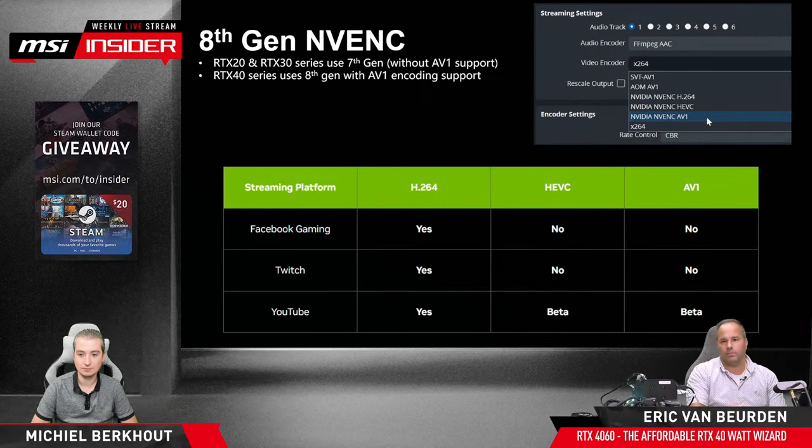So we already talked a bit about it. The RTX 20 and 30 generations did not have AV1 support. I think they didn't change anything. It's basically the same NVENC silicon that they put in the RTX 30. In RTX 40, they added AV1 support. And I think before that they added 10 or 12 bits in the NVENC, but that was already in the sixth generation. So here is how you can select it in, for example, OBS.